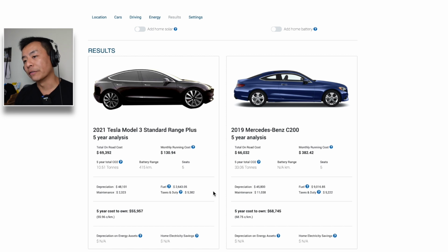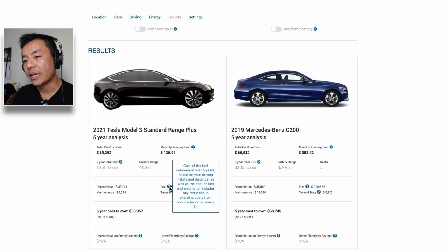The next thing is fuel, and of course, the cost of running your Model 3 in terms of how much electricity it uses will be far less than the cost of petrol of running your Mercedes C200. So this site has valued it at $2,643.05 to power your Model 3 over 5 years versus $9,000 to put fuel into your Mercedes-Benz. And what constitutes fuel exactly? This question mark says cost of the fuel component over 5 years based on your driving habits and distance, as well as the cost of fuel and electricity, includes any reduction in charging costs from home solar and batteries.